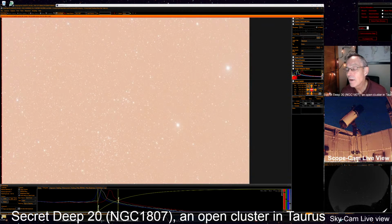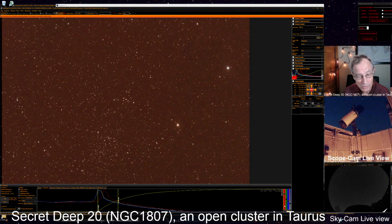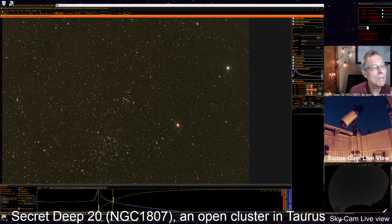Look at the difference in the way our color balancing is working, a difference in the way the side histogram, the display histogram, is working. Okay, let's go solve this.